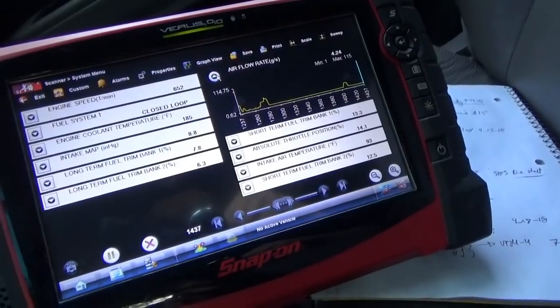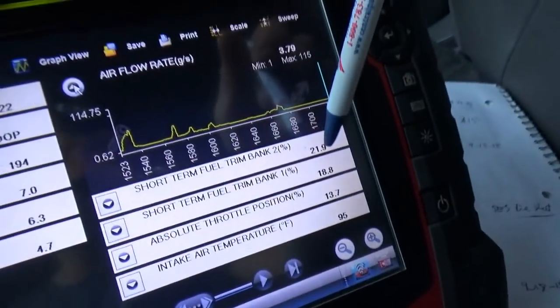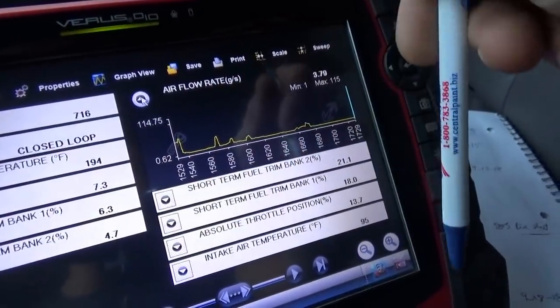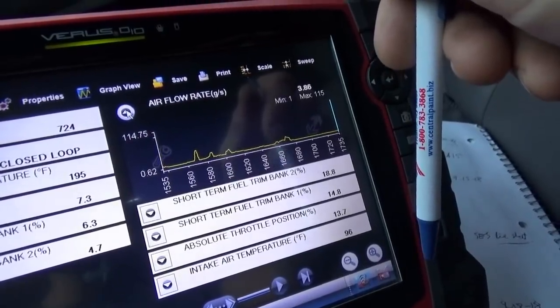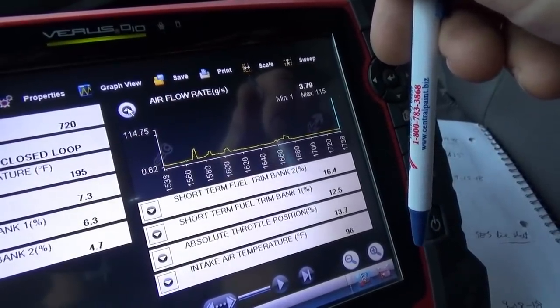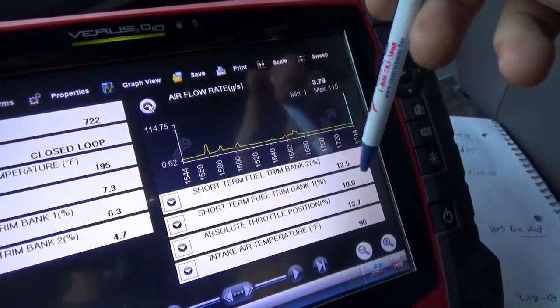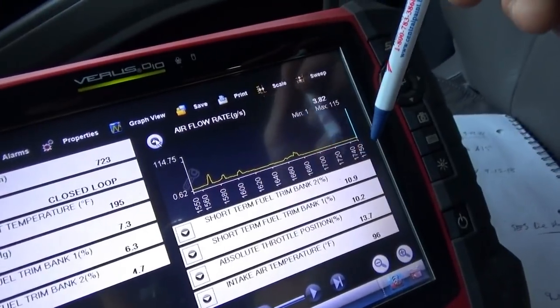Let's go clean that mass airflow sensor out. This is crazy. I'm just sitting here idle and they're climbing to like 20%. Is that normal? That's nuts. Mass airflow is at 3.8. Man, I don't like that. Maybe it's normal for Honda, I don't know. Let's rev it up again.